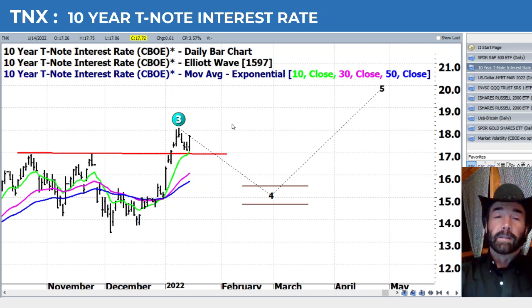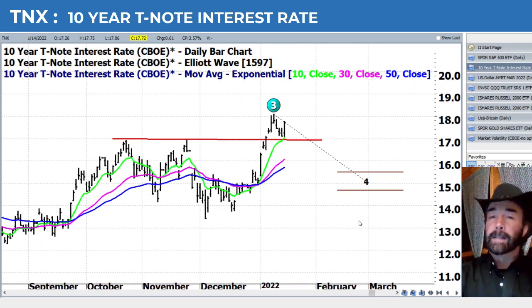So perhaps in this wave 3, we're ready to move higher in rates. What will that mean for the markets? As I said in the last recording, I think the market can handle it as long as it's not too vertical until we hit that 2% number on the 10-year. I think the market may struggle with that a bit if it doesn't prior to that.